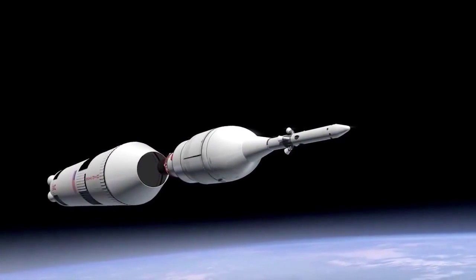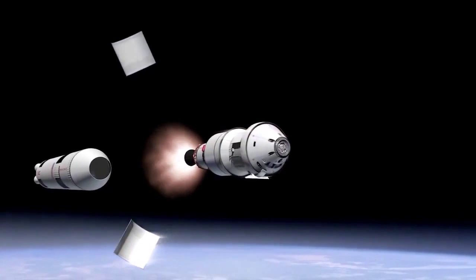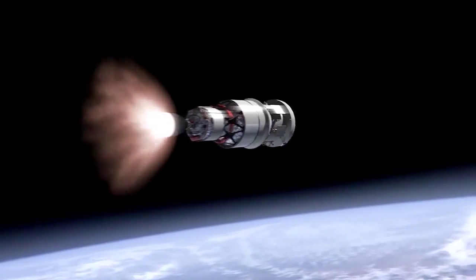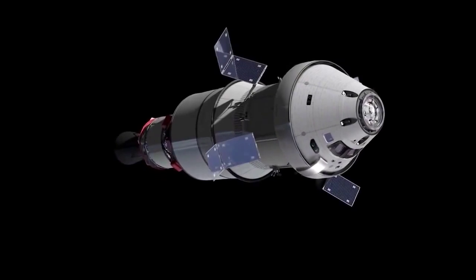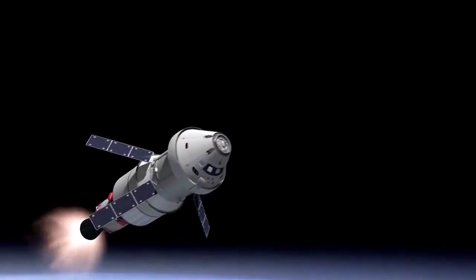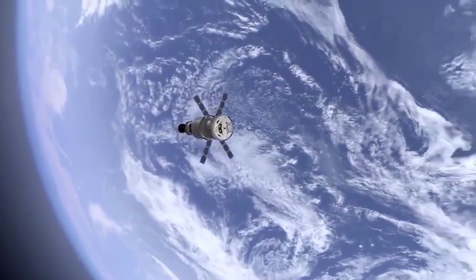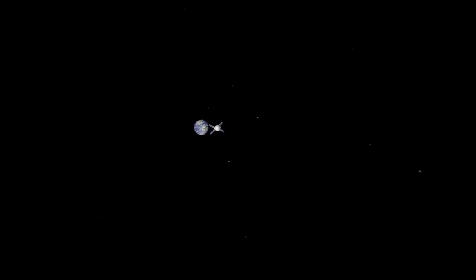The Orion spacecraft is the next generation of human spacecraft for the United States. It's intended to be an exploration vehicle where we'll be able to send astronauts beyond Earth orbit. So instead of going just to and from the space station, we'll be able to send them to the moon, to asteroids, eventually to Mars. And we're just now at the point of starting to test the Orion system.